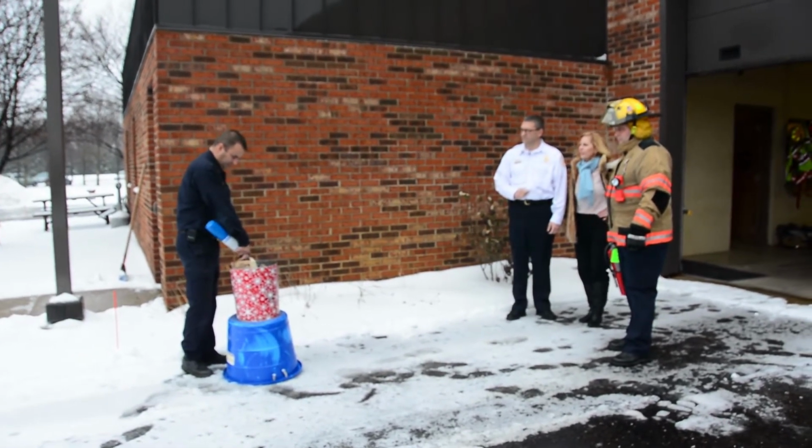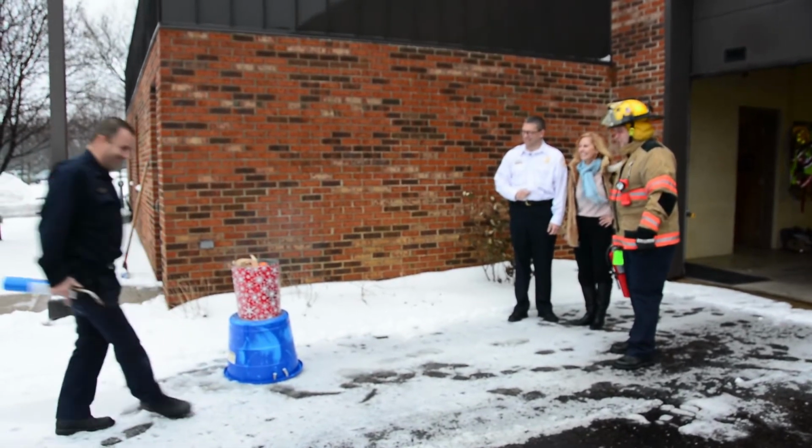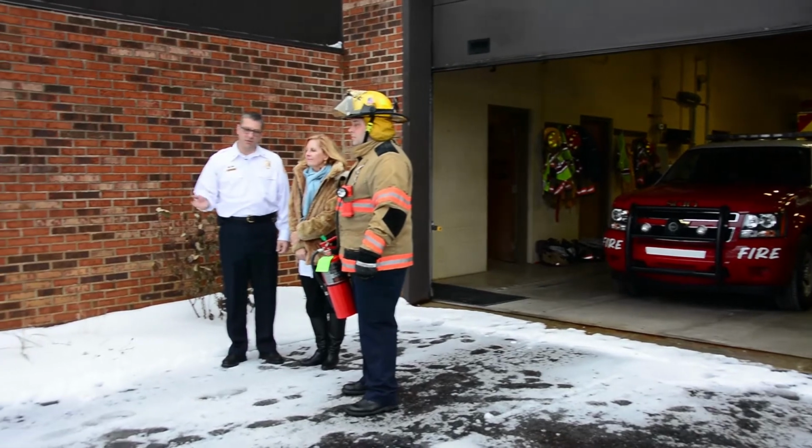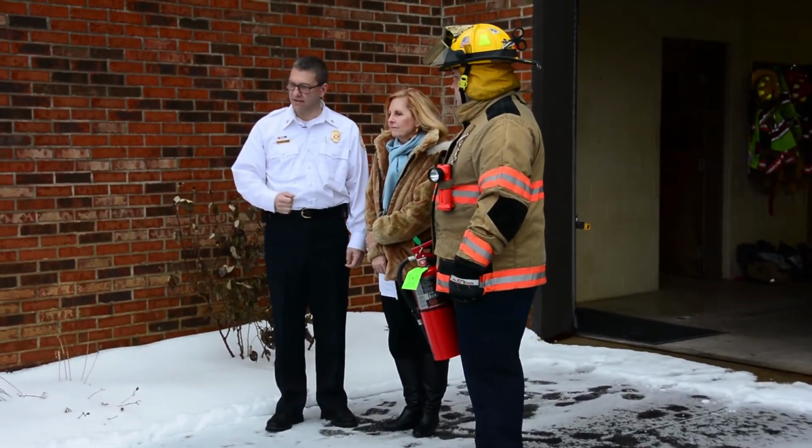I wonder if a firefighter can start a fire. Probably not. Here we go. Not really good, is it? So this might be typical of a trash can fire that you may experience in your house.